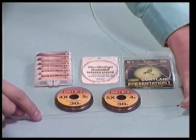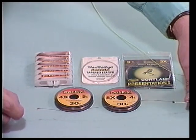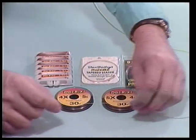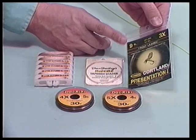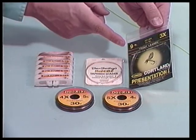Now let's take a look at leaders. First of all, you have your butt section, and that's usually separate. A 25-pound or 30-pound heavy nylon. It's your coordination from your fly line to where you tie on your leader. When you buy a tapered leader, you need to know certain facts. Now let's take a look at it. First of all, the length. Most beginners use a 7.5 to 9 foot leader. It's a little easier to handle. As you get more accomplished in flat water, you may even want a 12 foot leader.